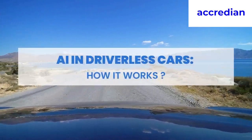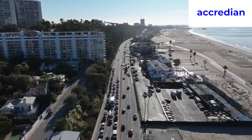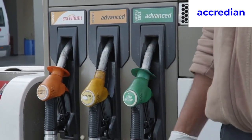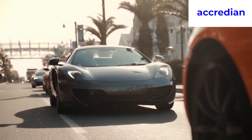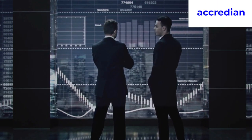AI in driverless car, how it works. Autopilot or driverless car have been an important addition for customers who adhere strictly to the no fossil fuel rule. Especially since the demand for electric vehicles has increased significantly, international automakers have already adopted the driverless car as their main feature to make drivers' journey smooth.